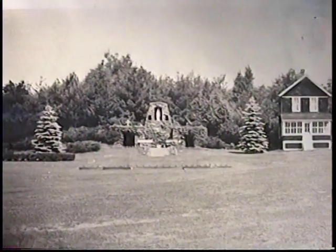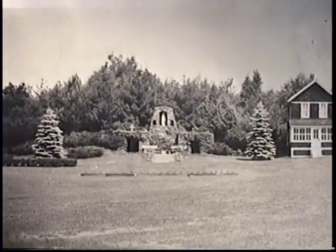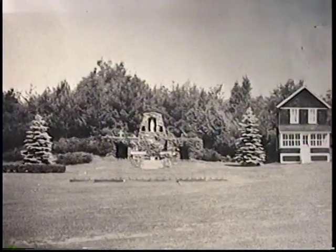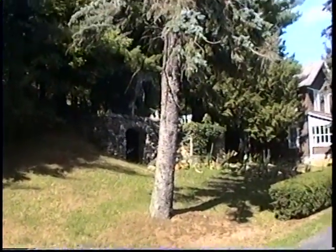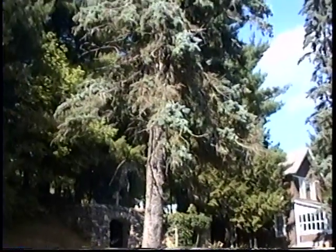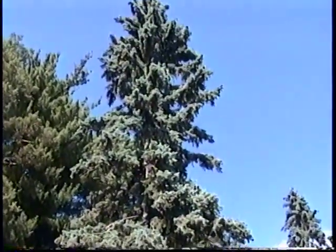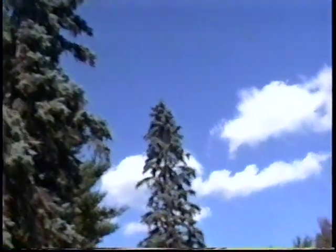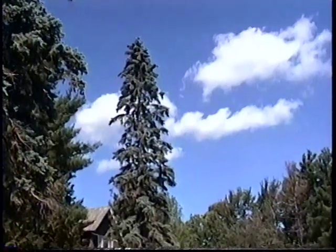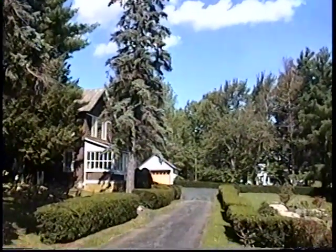This is the photograph again, and that's the two trees, and that was in 1943. Now this is one tree here, 50 years later. And there's the other. And you can see the amount of growth in a 50-year time.